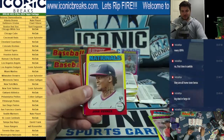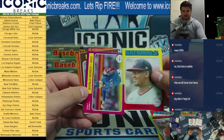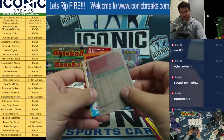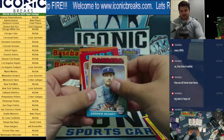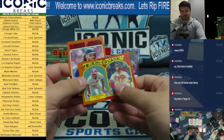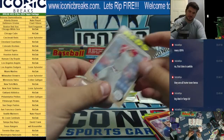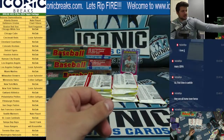Dusty Baker, Framber Valdez, we got something here. Ferrer, World Series, Joey Votto. Maybe I lied. That just looks different. Andrew Heaney, Quace, Joe Morgan, Acuna, and Bo Bichette. I thought that was going to be an autograph or something.